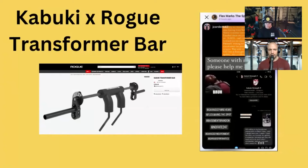They've reached out and haven't heard anything from Kabuki. Kabuki ended up releasing a statement saying that if customers who are still waiting would rather have a Rogue manufactured transformer bar, they could do that and possibly get it sooner. So it looks like they're having a little issues getting those bars out. But since Rogue is now manufacturing those bars, they are able to use that as an option to get them quicker to companies. So if this is you and you did not know that, now you do.